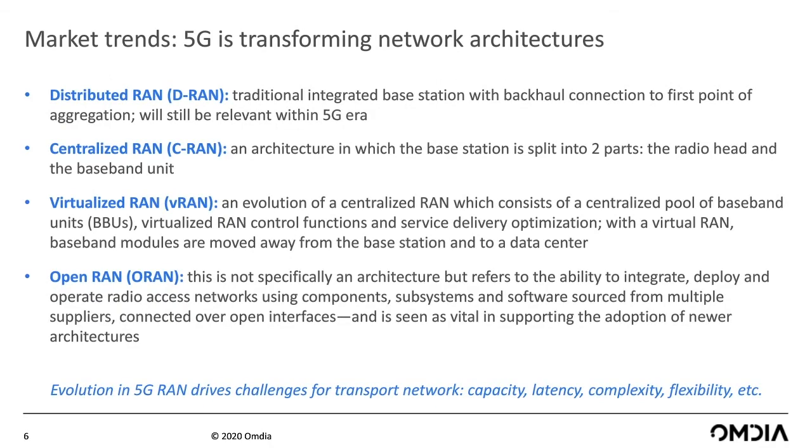So the point being, 5G is very complex. There's more architectural options for operators, there's more traffic, there's more apps, there's more users, all of whom have unique requirements. And as network usage evolves, the network must adapt to accommodate that usage complexity. So it needs more intelligence, it needs more flexibility, as well as more capacity.